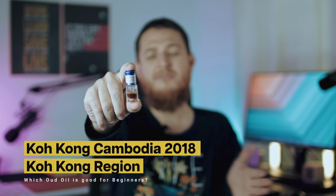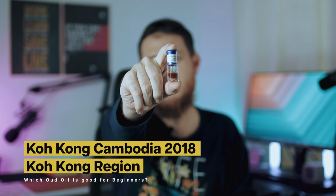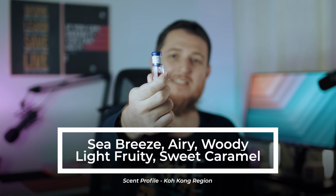Okay, so there are different regions and their woods have different smells. So this one is Koh Kong, Cambodia 2018. If you are buying Cambodia Oud oils, make sure you are buying a very high quality oud oil. Second, some oils are really thick and have some resinous dampness to them. Some are very woody in the dry down. So if you don't like too much dry woody dry down, then you can go with Koh Kong. Koh Kong has a very airy kind of profile, at least for this oud oil.